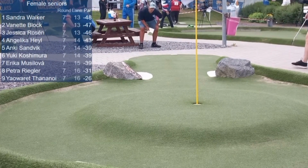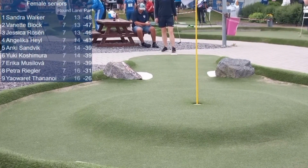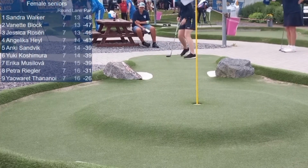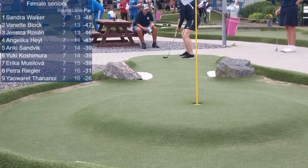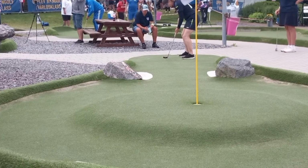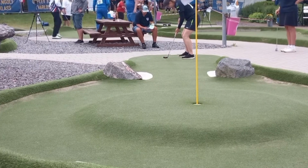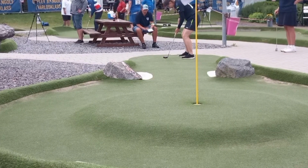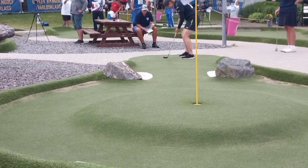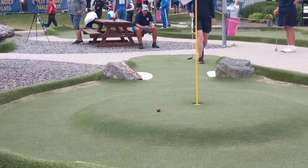Looking at the results, it's really adding up here, and now it's very close for everyone. There is only one stroke between Sandra and Vanette, and also only one between Vanette and Jessica. With Jessica playing so good this round, she's really putting pressure. It may be easier to play as a first player in this triple, to play last, and to be a leader from the start of this round gives you extra pressure directly, because you can see the other players' results before you have to go up and do your own.